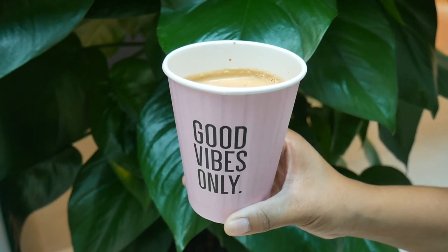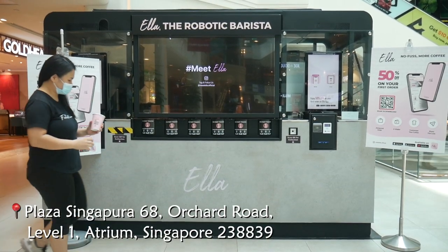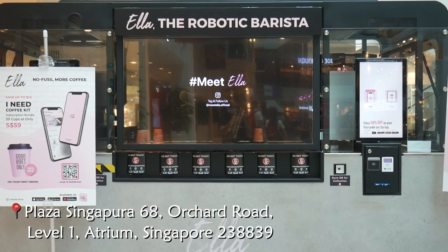So if you want to try it for yourself, you can go ahead and search Plaza Singapura. It's located just beside the Dhoby Ghaut station. You can take either train or bus. You will see Ella here at level 1. Cheers.